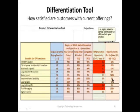there's really no need to match them in terms of what he calls parity. But if there's a huge difference in what the competition offers and what we offer, there's a great need to match or to meet parity in terms of what is being offered. So it helps us identify where the opportunities to distinguish ourselves or differentiate ourselves from the competition might be.